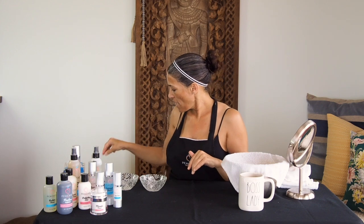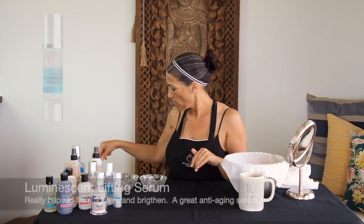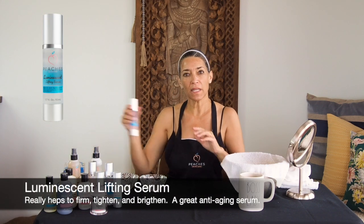After I've done that, I will continue with my Luminous. And Luminous is something you'll put on at night. It is one of our serums, but we all started wearing it a couple years ago during the day, and we love it. Daisy flower, working it up, coenzyme Q10.